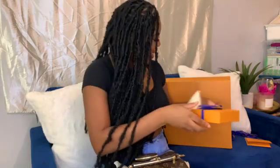So she was really nice. I think she saw the extraness in me and she put all my pieces in little ones. I have another little dust bag right here, and inside of here is the coin pouch. I'm so excited. Okay.